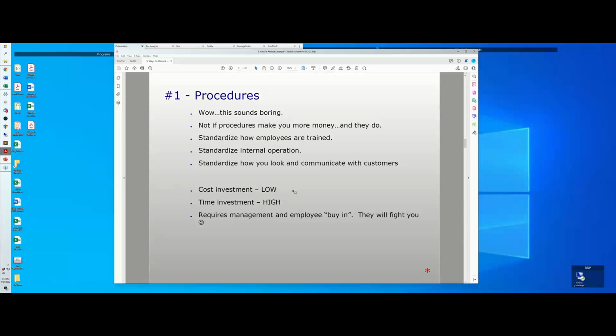Now, one thing about procedures, they do require management and employee buy-in. And I'll just be straight up front with you. If the employees are not bought into the procedures and why it benefits them and your company, they will fight you on it. I've seen it firsthand.